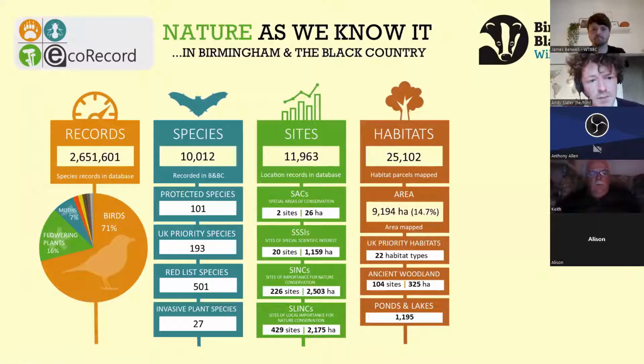So I work for EcoRecord, which is based with the Wildlife Trust. And EcoRecord is the local environmental record centre for Birmingham and the Black Country. We basically manage information about the species, habitats and sites of Birmingham and the Black Country. And we're one of many, many record centres, each covering a discrete geographical area of the UK.